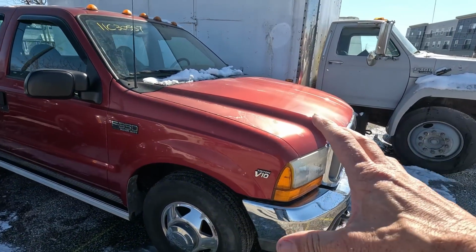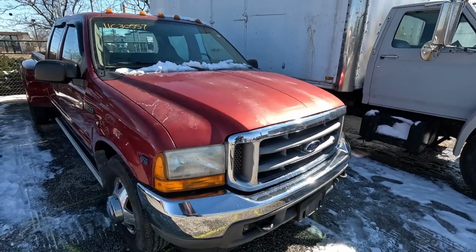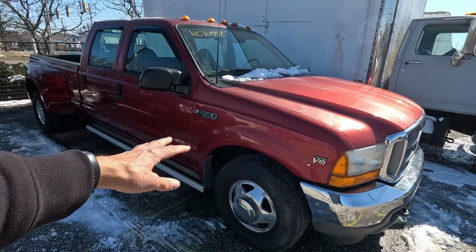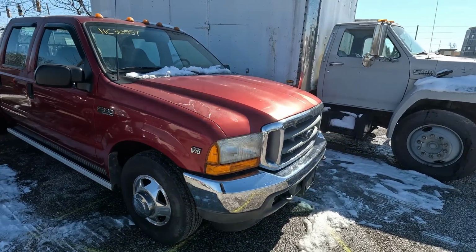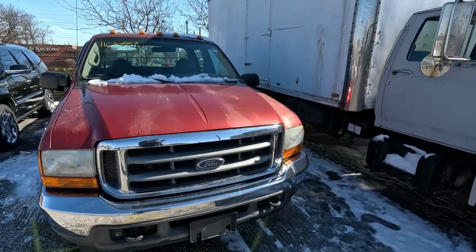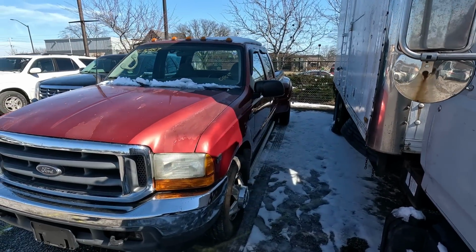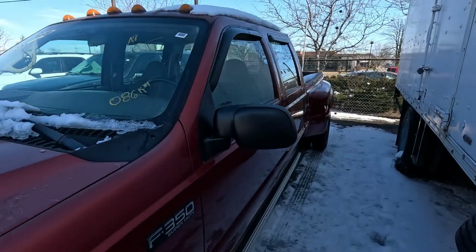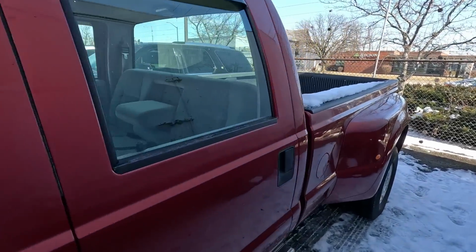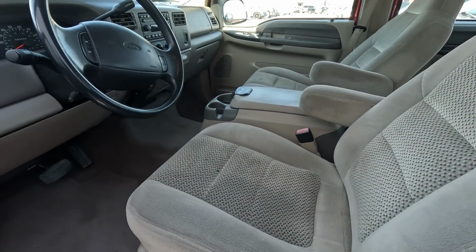So this is another one that I wanted to look at. It's a Ford, I can't remember the year, 2000-ish, 2004, 5. It's got the Triton V10. I'm not a real fan of the V10. I don't think they were the greatest engines, but some people like them. But it's an F350, and I'm not a Ford fan, but this is a big truck. It's got the quad cab, and it's got a nice interior.